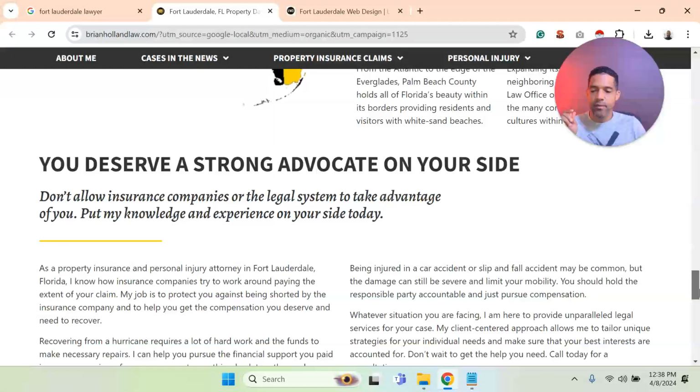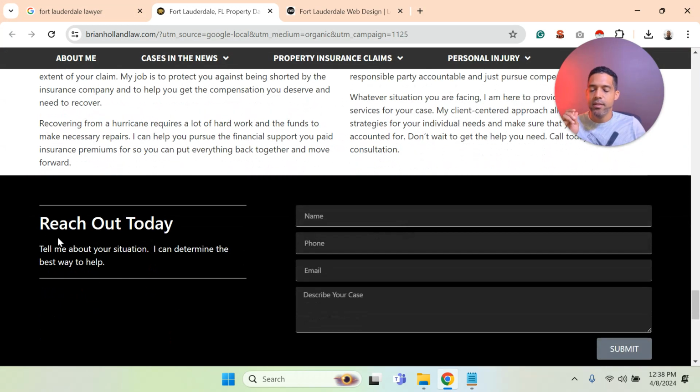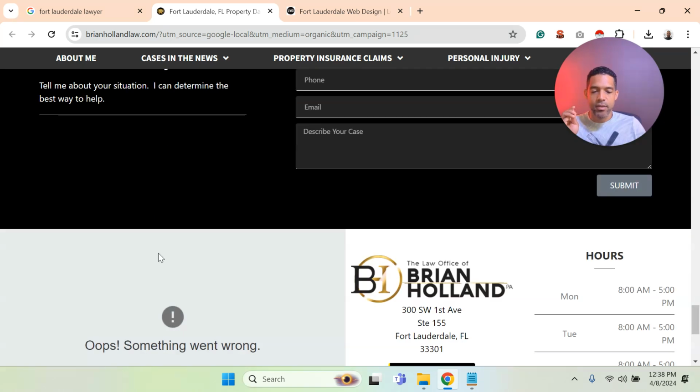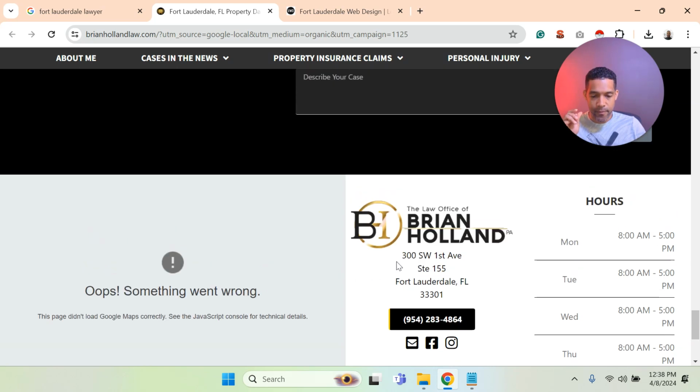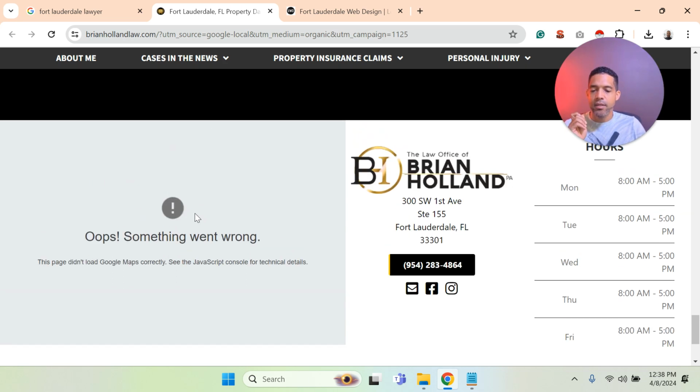And so going down, "You deserve a strong advocate on your side," and we have some more information. And then "Reach out today," and they do have a form over here, "Tell us about your situation." Then right here at the bottom, they have their address and their hours of operation. Oops, something went wrong. This page didn't load Google Maps. So I'm assuming over here they have the Google Maps, so that you can go to their office, like directions.